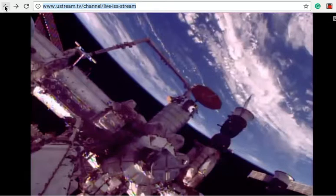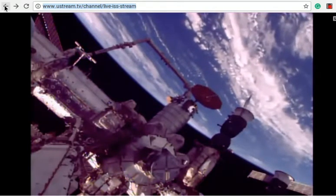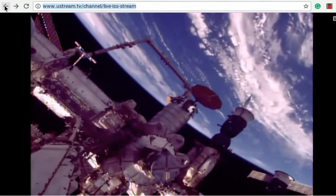Give it a moment to load. That should actually show the International Space Station over the ocean, and there it is. And you can see clouds below it and the horizon.